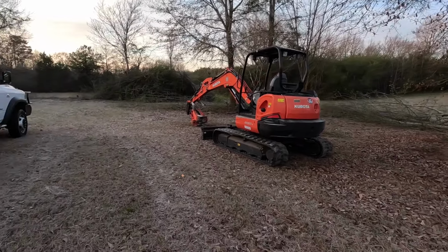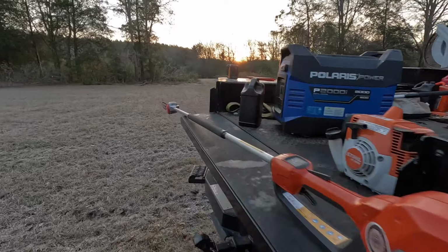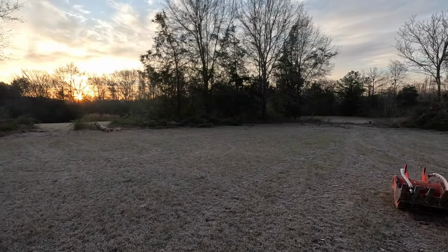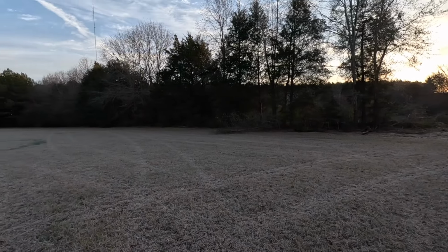So me and Blake's about to get after it again this morning. We've come on up around this side over here. Got to right there. Got to go on down through there.